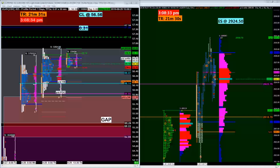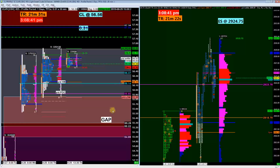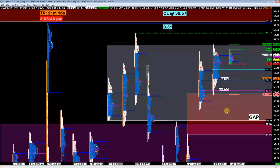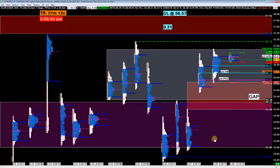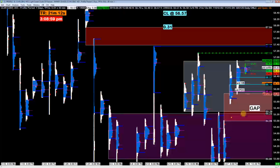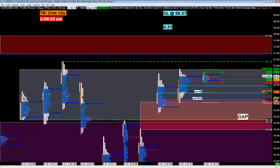When it comes to the profile, we already have two things on the profile. One of them is that we have the balance. Okay, let me get rid of the volume for you to see it. And we talked about this yesterday. Very nice trading today on oil. To the top, to the bottom, and now to the top of this range. Look, we have a gap below all the way to 55, right? The gap is still in there.